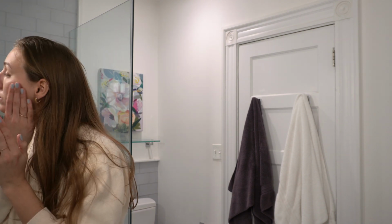Moving on to serums. At night I use their retinol serum, and I apply it the same way I do the others, just patting it into my skin. Now I'm using the same moisturizer that I used this morning, their Super Youth Retinol Moisturizer.